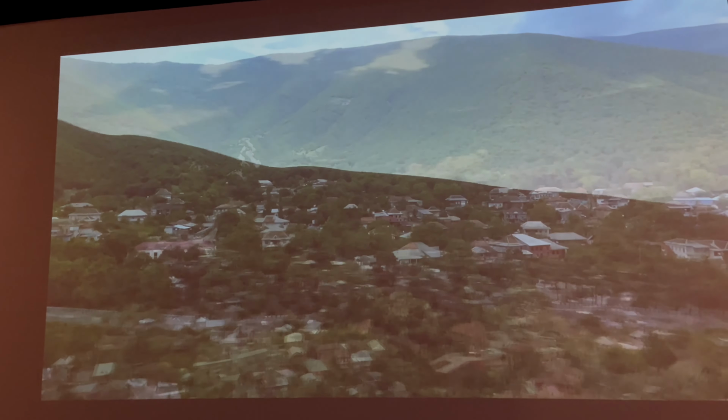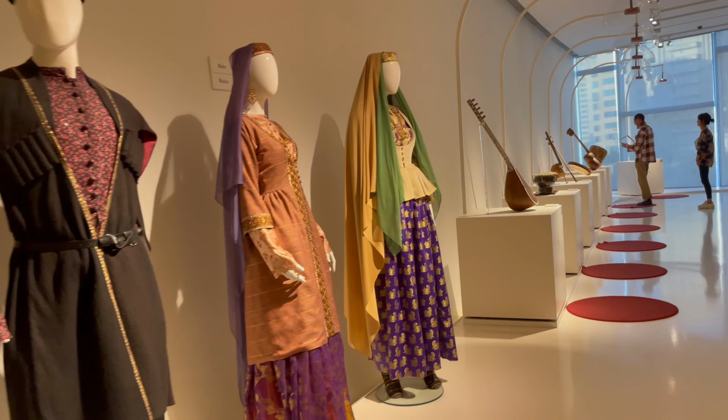Oh, how pretty. Okay, now we've entered the level where you can learn about Azerbaijan's history. And to be honest, I don't know too much about it. I didn't learn it in school, but my cousin grew up here, so she knows a lot about the history. So she's kind of my tour guide while we go through this.